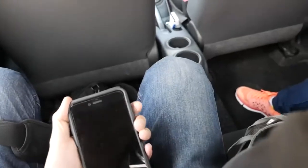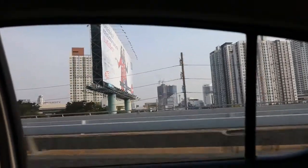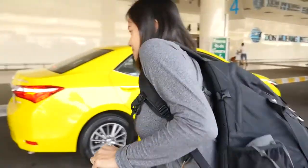We are in the taxi now. What time is it? 7:54 a.m. So we have 3 hours and 20 minutes, but we left a little bit early. I'm predicting that the traffic could be terrible. We just arrived to Don Mueang. Traffic wasn't too bad, 8:49, so it took almost exactly 1 hour.